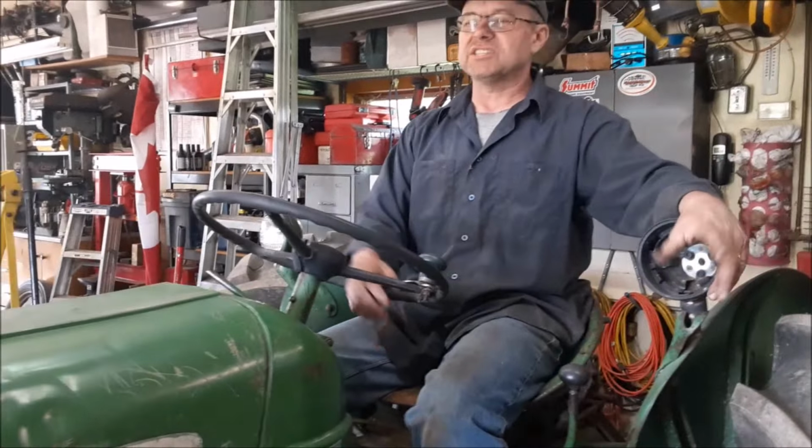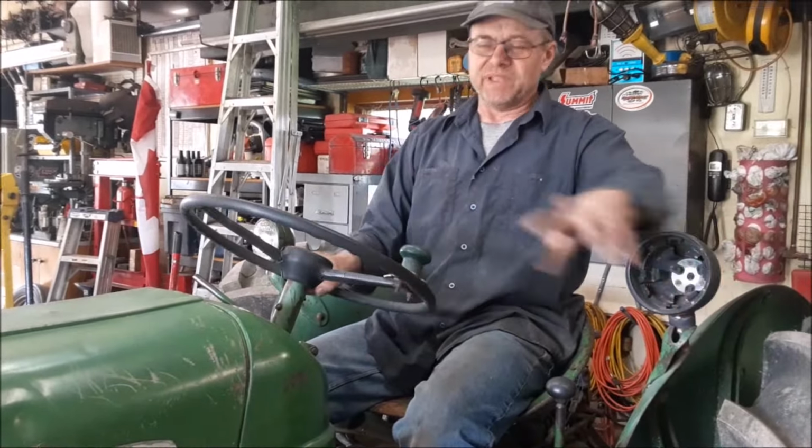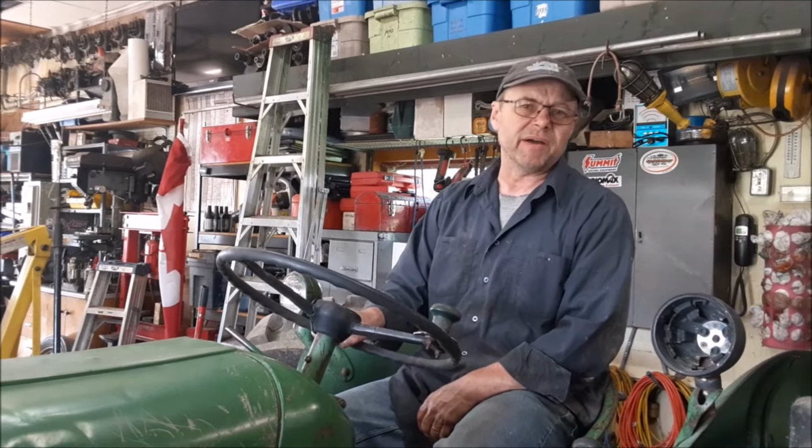Well, that was a great success. It started. The carburetor obviously needs some monkeying with. It runs kind of choppy, and the exhaust is leaking all over the place. So I'm going to get those couple of things buttoned up now, and then we'll get her outside and see what we can learn about it.